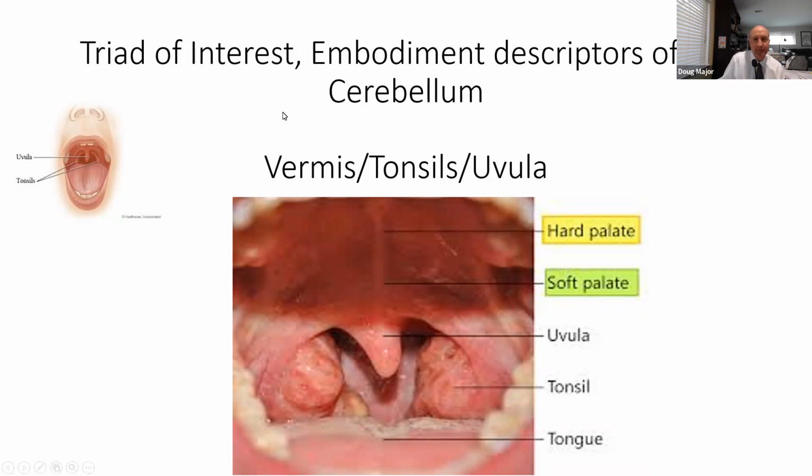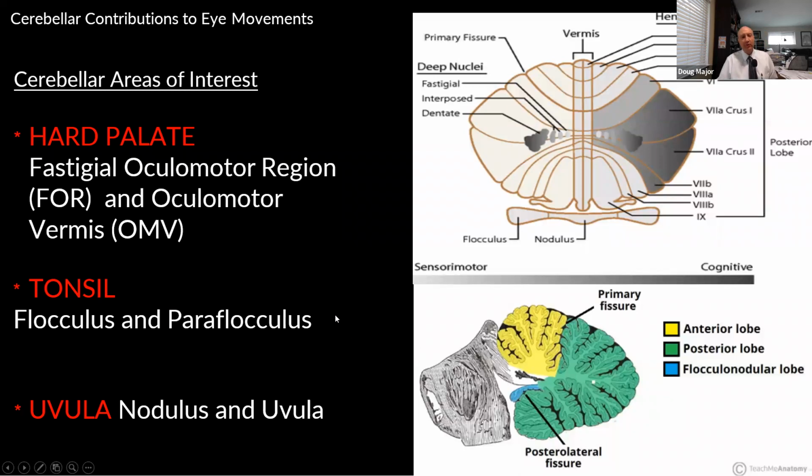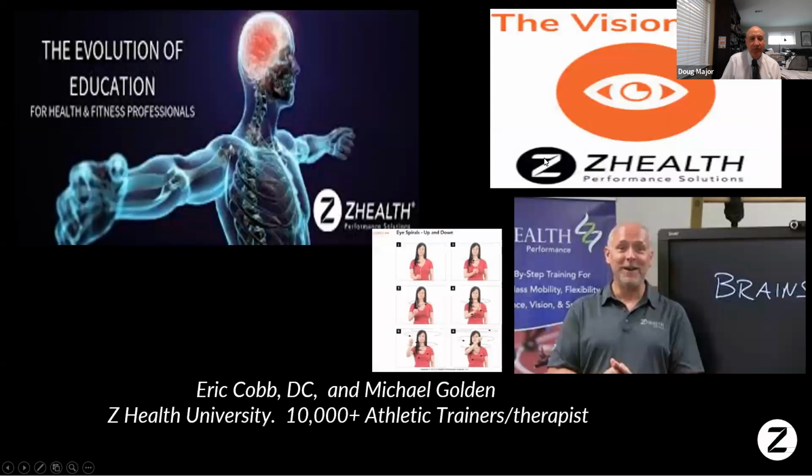And these are the three areas of interest that we're going to talk about associated with eye movement with the cerebellum. So let's go again: the hard palate, the vermis, the tonsils, the flocculus and paraflocculus, and then the uvula and the nodulus. These areas of concern, as you look at the bottom of the cerebellum, are why the anatomists chose those names. So hopefully that'll help us learn these things.